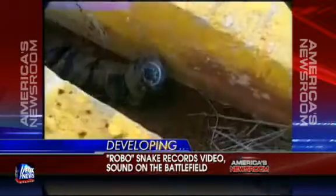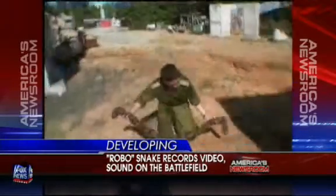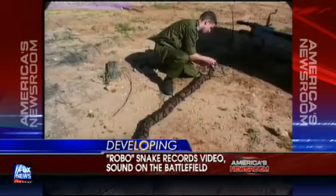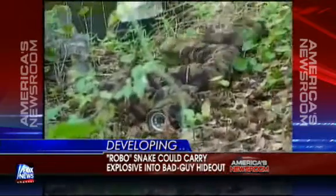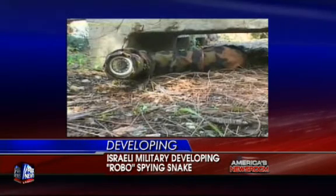And the camera sends back a signal to somebody working a computer? Right. The guy is based at a laptop. The controller, it obviously lets him know where he's headed. And as you can see there, you could feed the snake into all kinds of different cracks and different areas that you couldn't otherwise enter with other robots, not to mention a human being.